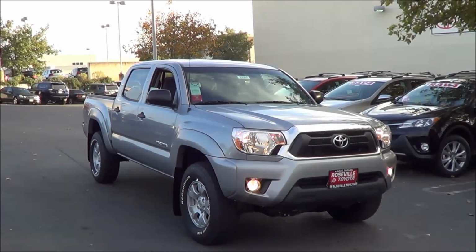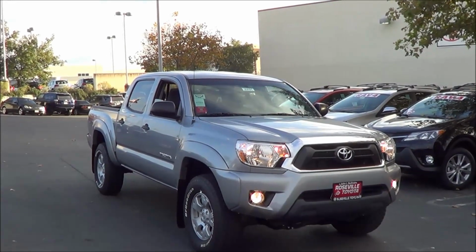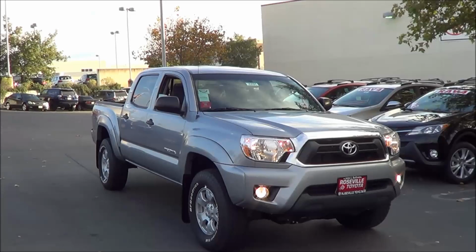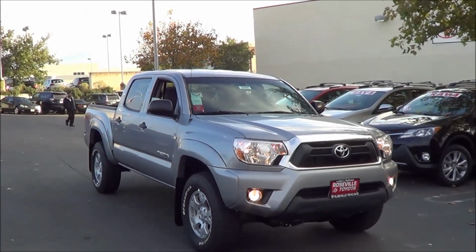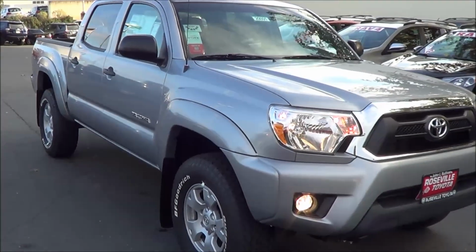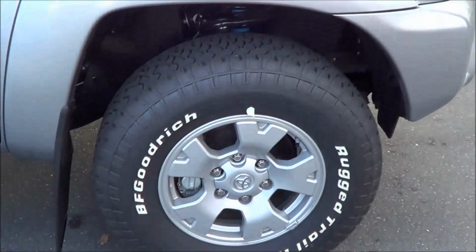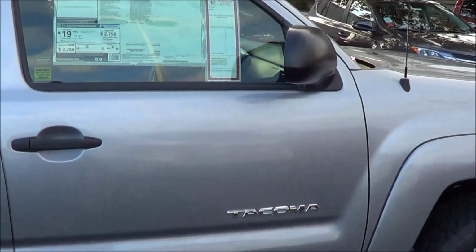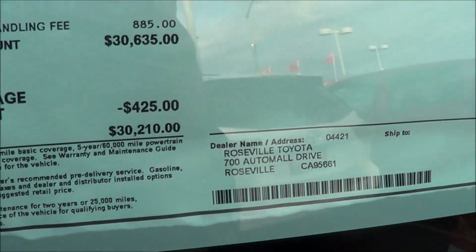And then you can choose between two cab configurations. You have the access cab as well as the double cab. The access cab features a standard 6-foot 1-inch bed, while double cab models have a 5-foot short bed or a standard 6-foot 1-inch bed. You also do have BF Goodrich tires. Total vehicle price for this particular one is $30,210.